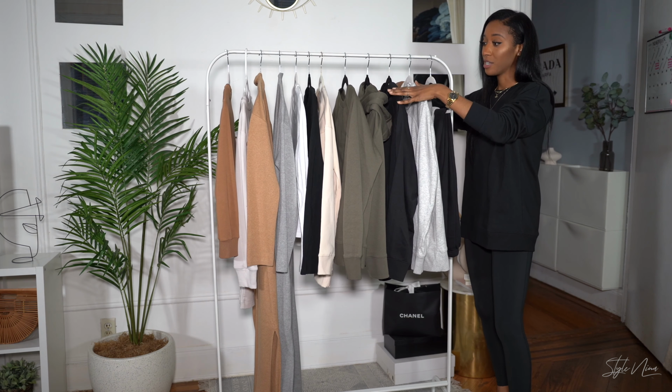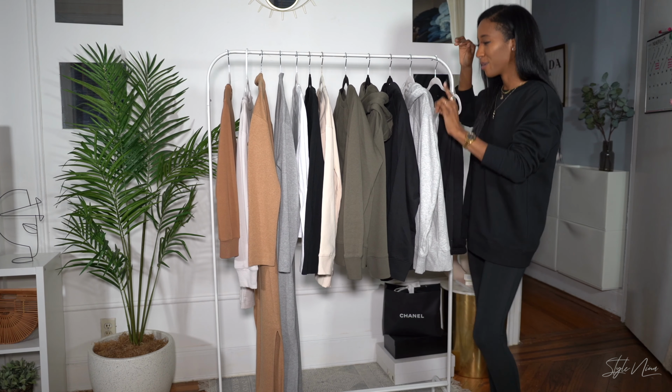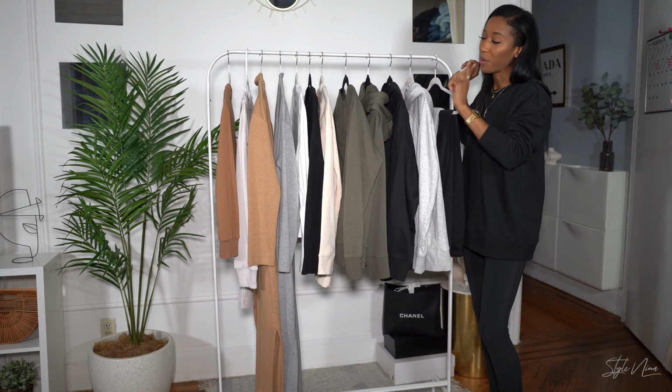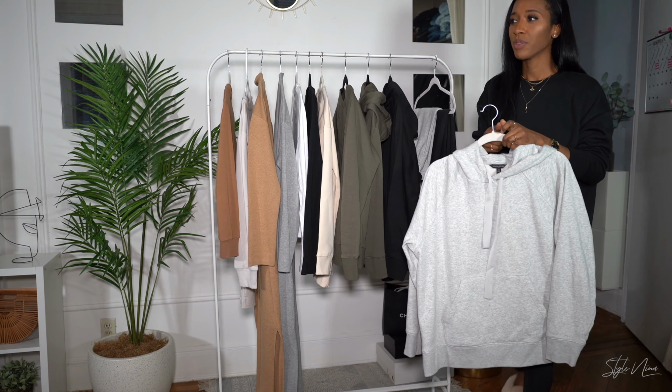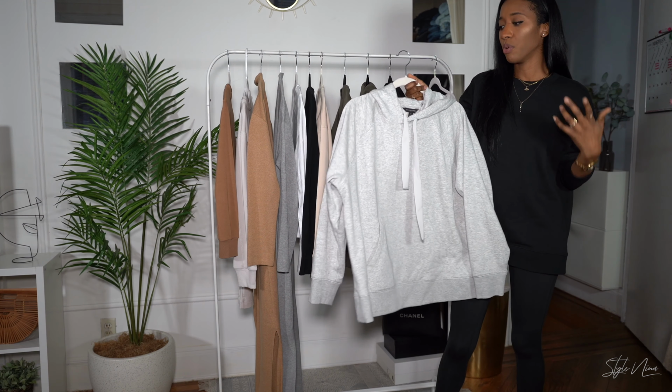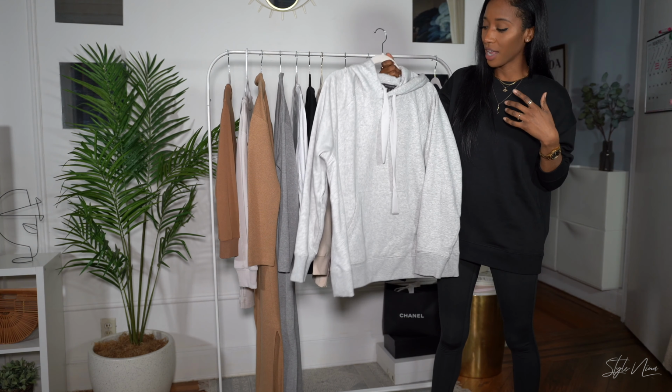Then I got a bunch of hoodies. This is the exact same hoodie in 3 different colors, but I'm going to explain to you why you need this hoodie and why you need more than one color. I have bought hoodies from everywhere from H&M, Target, Misguided, Boohoo, a lot of online retailers, and none have cut the cake as much as this one.